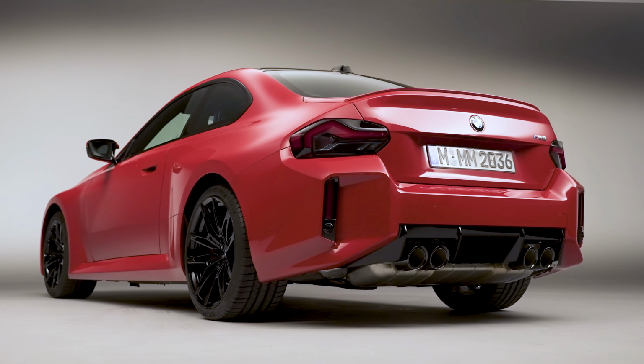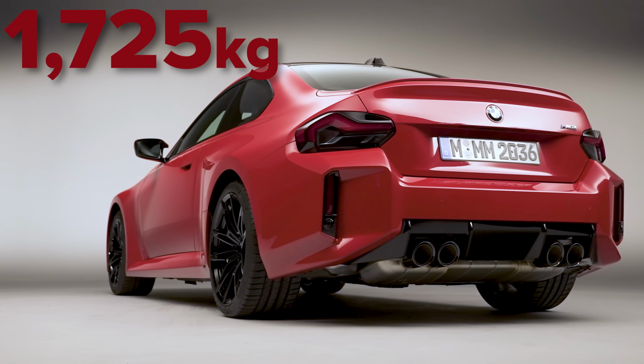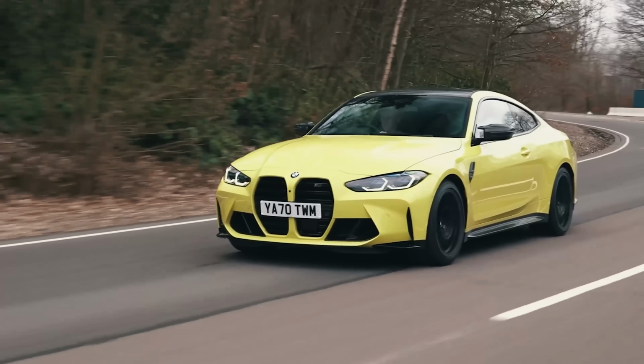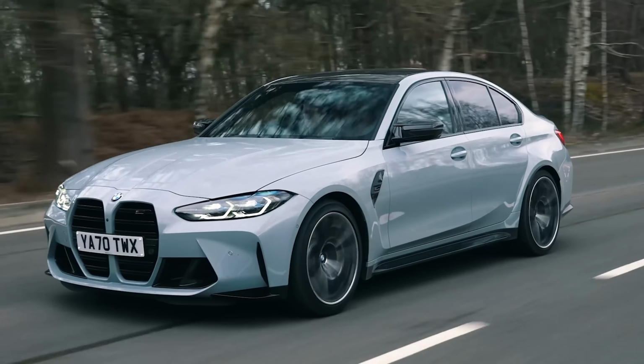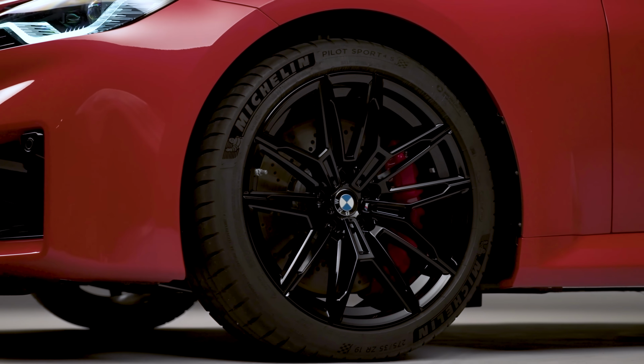Pick an M2 with an 8-speed automatic gearbox and it's even heavier. That car weighs 1,725 kilograms. Surprise, surprise, that's exactly the same as the automatic M4 competition. Despite borrowing loads of parts from other BMW M cars, there's one very important difference between the new M2 and the latest M3 and M4. You can't get the M2 with xDrive 4-wheel drive.